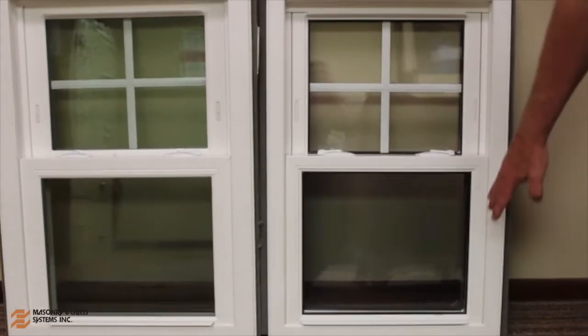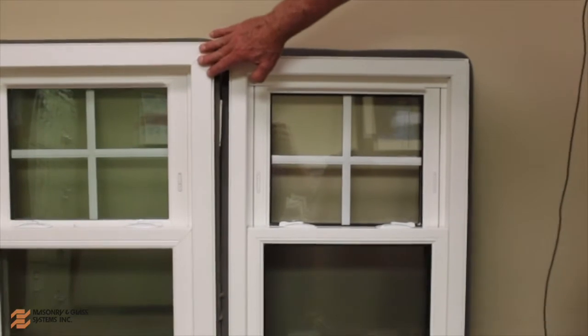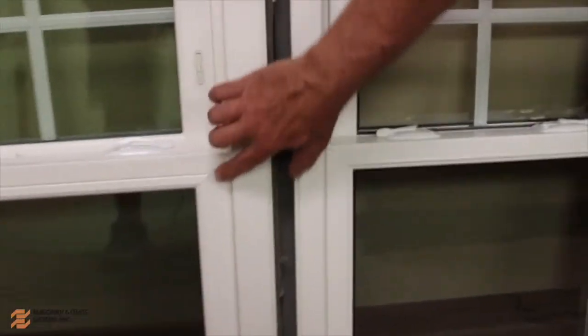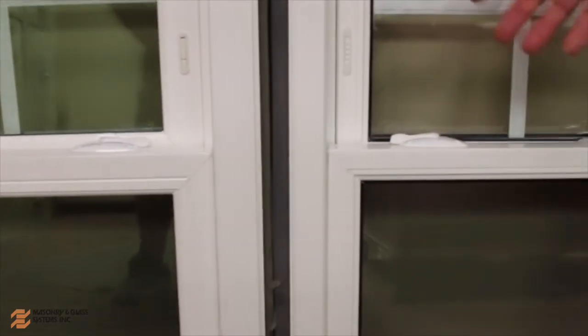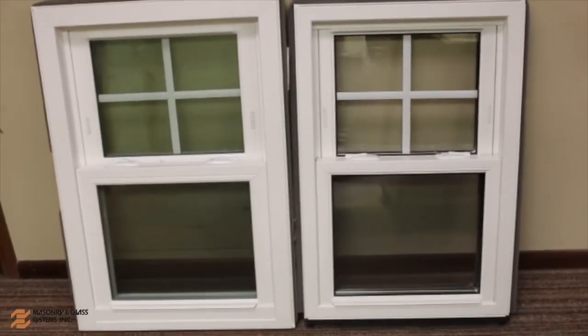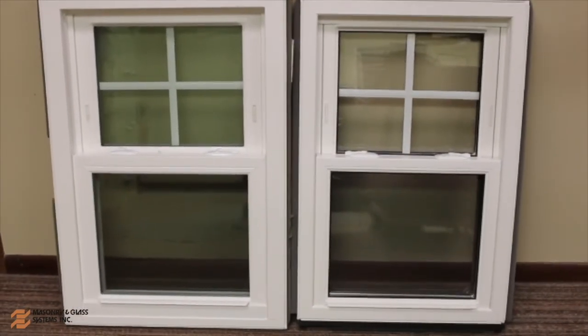Note the sleekness of the restoration frame. Note that it's much thinner than this competing frame. Look at where the meeting rail is, and you can see the size difference between these two units. What this means essentially for you is you're buying more glass and less vinyl when you buy a restorations window. You're going to get more light into your room, you're going to get higher levels of performance, and most importantly, from the outside in and from the inside out, your windows will look terrific.